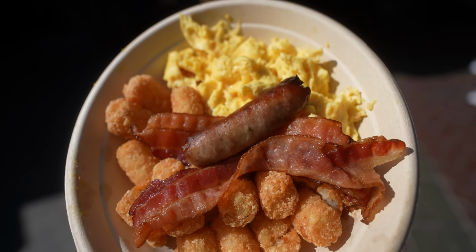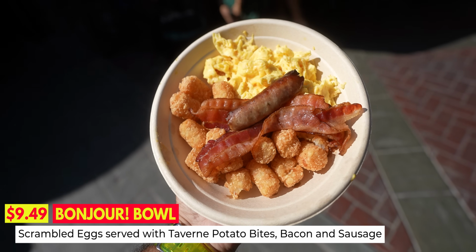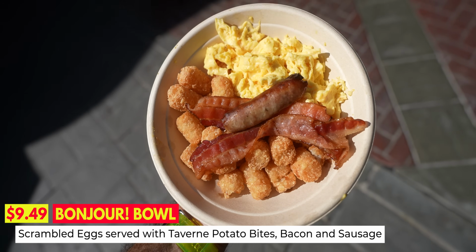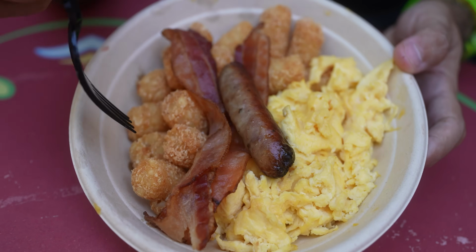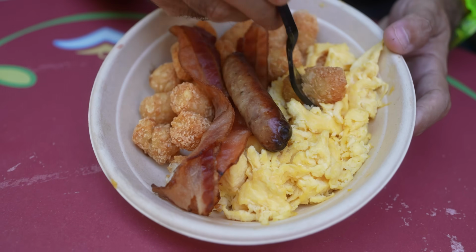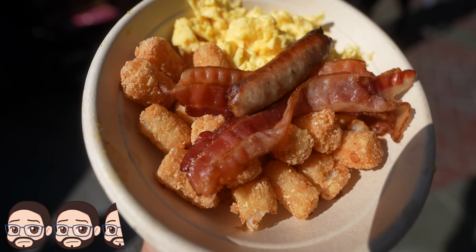Next up, I'm going to try the Bonjour bowl. This has scrambled eggs served with Tavern potato bites, bacon, and sausage. And I got to say, Red Rose Tavern and Galactic Grill are the two places, if you want the most breakfast options at Disneyland, that have the most, but it also means that they have some basic stuff too. So basically, if you're boring, get this. It's not bad, but it's also not good either. I'd give it like a 2.5 out of 5.